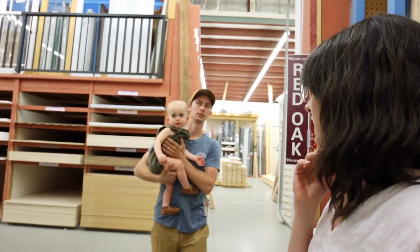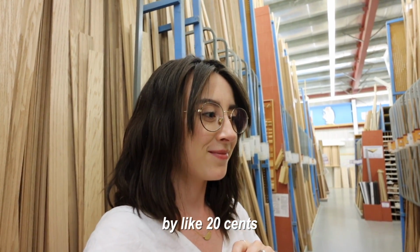So the last place we went didn't have what we were looking for. Did they have what we were looking for or just not enough of it? Not enough of it. So we just came to a different place that actually specializes in wood. Found what we're looking for. Is it more expensive? No, it's actually cheaper. By like 20 cents.